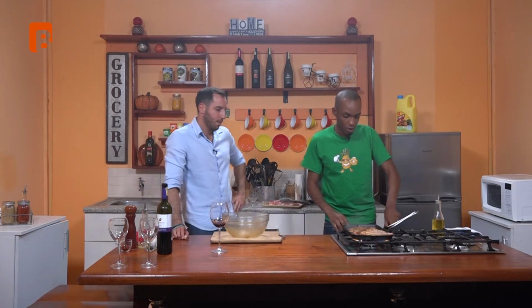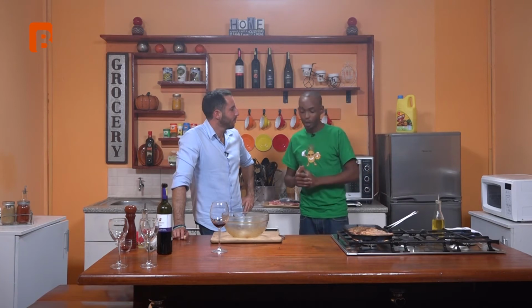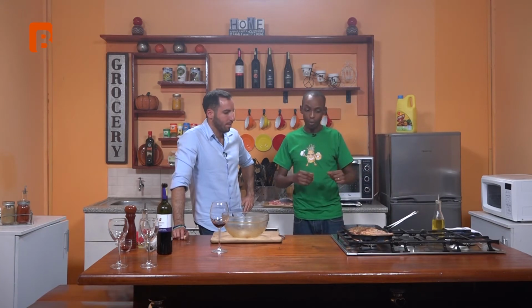I'll just proceed to light my next burner. And now something also very important to mention with meat, Noam. Very important to start your meat at high heat. And of course, reduce your heat towards the end of the cooking process, because this will always allow the meat to be nice and tender.